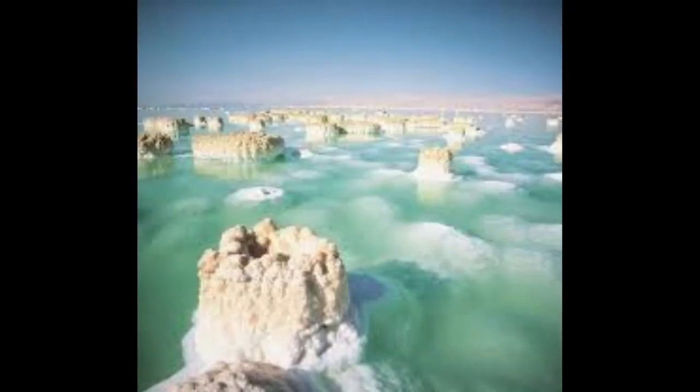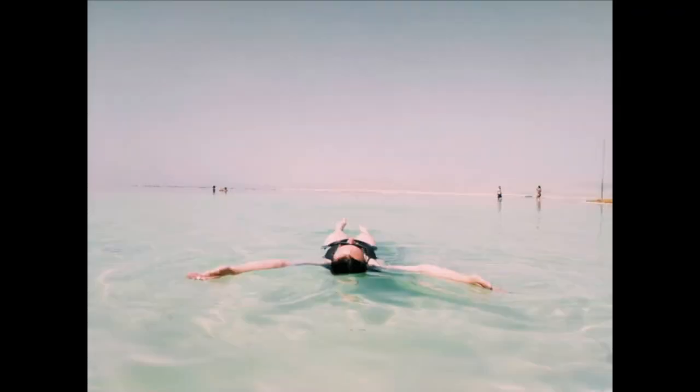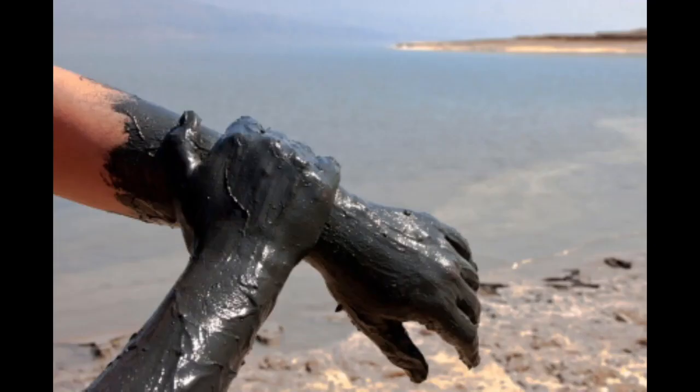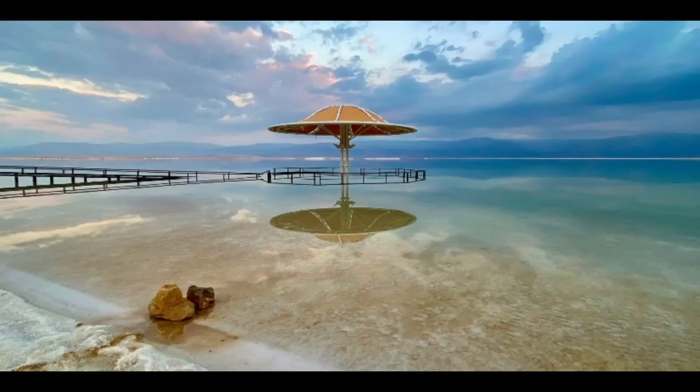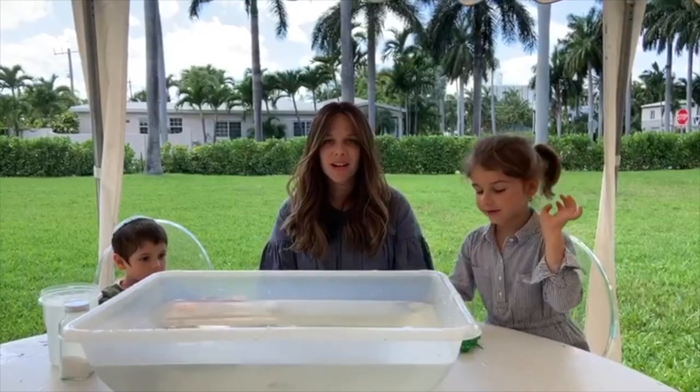Oh, you have to come with me while I visit the Dead Sea. It's such a fun place to go. And no matter how much you just ate, you cannot sink in the Dead Sea. And don't worry about any sharks. The Dead Sea has so much salt, nothing can live in it. So it'll just be you and me. Well, and everyone else that goes to the Dead Sea.